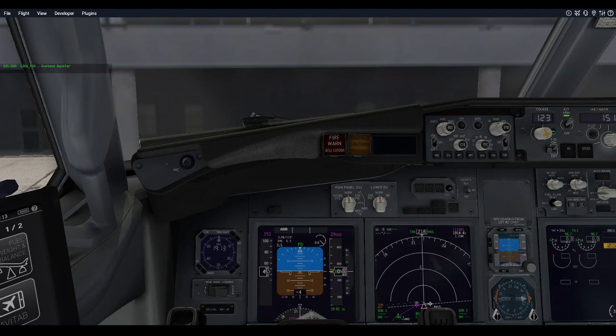So yeah, departing St. Louis for LaGuardia. Alternate is Philadelphia. 39,000. Boeing 737-800. VATSIM start. Oh, whoops, I forgot the call sign. Oh well, it's too late. Who cares?